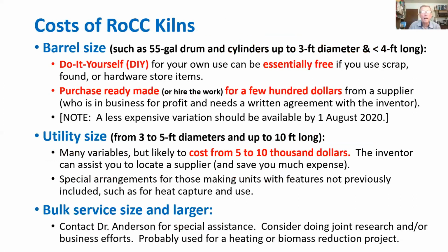Okay, next slide here. The barrel size unit: about 3 foot diameter, 4 foot long, something like that. Do it yourself for your own. It is essentially free. Use your own scrap, find your materials. I will advise you. This is why I'm sharing everything so freely on my website and via this webinar, and also with the other videos and things which are available.